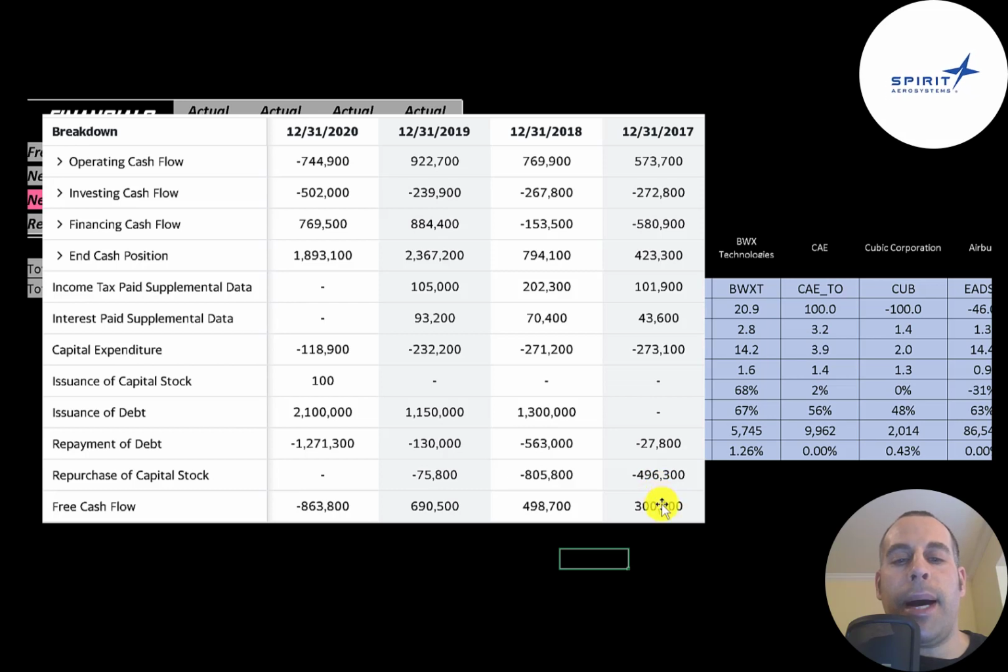Since the company had positive operating cash flow, it looks like they were using that money to buy back stock. They bought back $500 million in 2017, then $800 million, then $76 million. When a company buys back stock, that decreases the shares outstanding, making your shares more valuable. They also use some of their free cash flow to pay a dividend, but their dividend payment was cut drastically in 2020. We'll talk more about the dividend a little later.